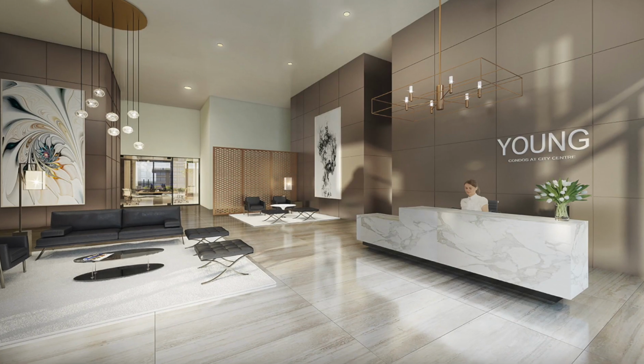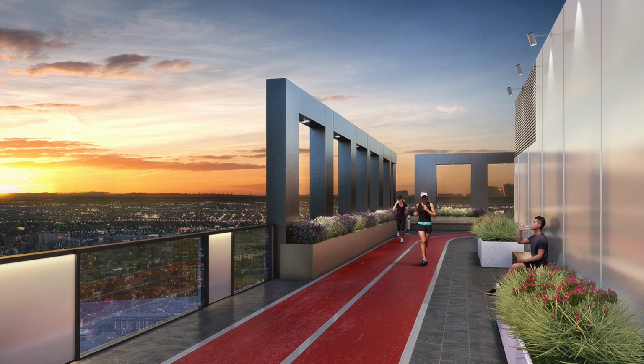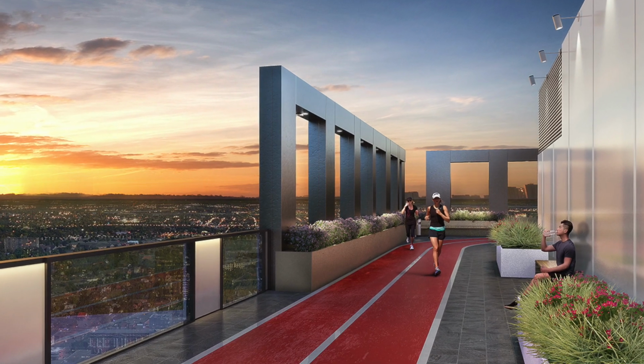I'm super excited to introduce you to Young Condos in the core downtown Kitchener area. It's a beautiful 27-floor building, comes with a lot of amenities, like a running track on the rooftop of your building. Very few buildings in Canada have it. And the prices are amazing.